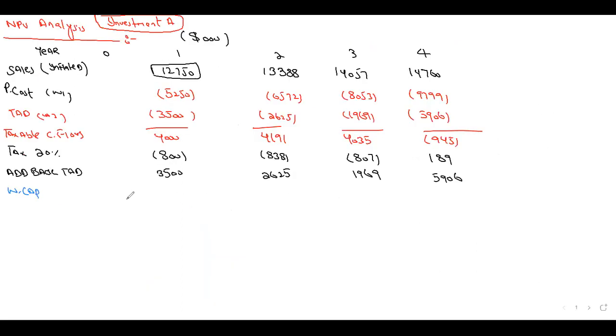So the working capital will be 1275, 64, 67, 70. Here nothing. Now, what is your investment? There was 14,000. Okay. Now these are your total cash flows.